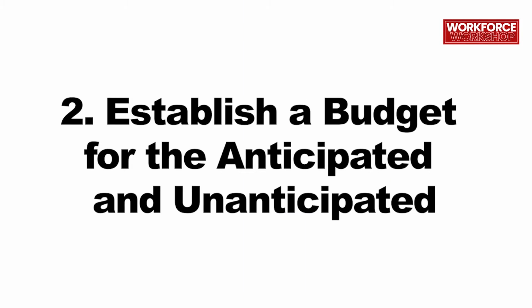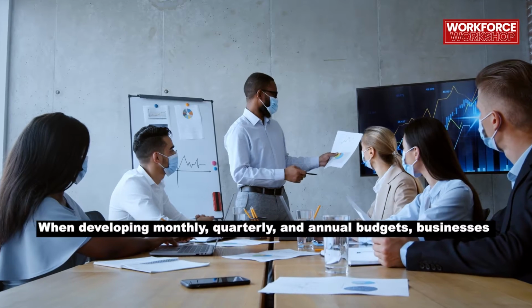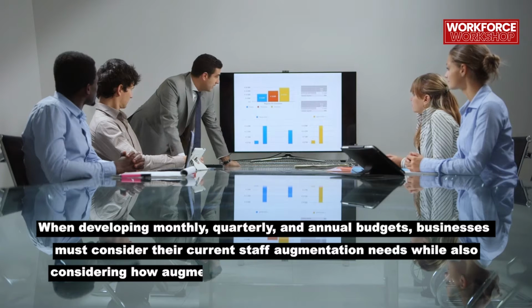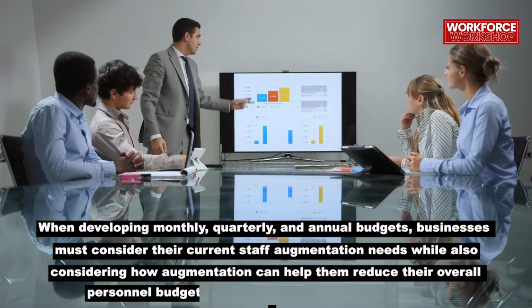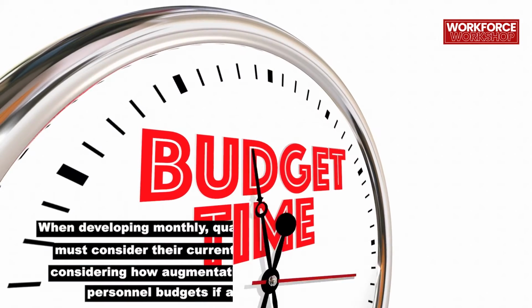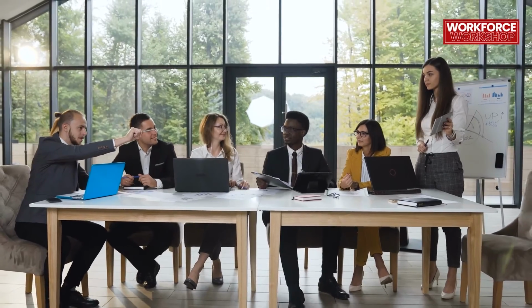Second, establish a budget for the anticipated and unanticipated staff. When developing monthly, quarterly, and annual budgets, businesses must consider their current staff augmentation needs, while also considering how augmentation can help them reduce their overall personnel budgets, if and when implemented properly. However, they must budget for the unexpected as well, such as unexpected employee turnover or a new contract that requires more skilled labor than the company currently has on staff.